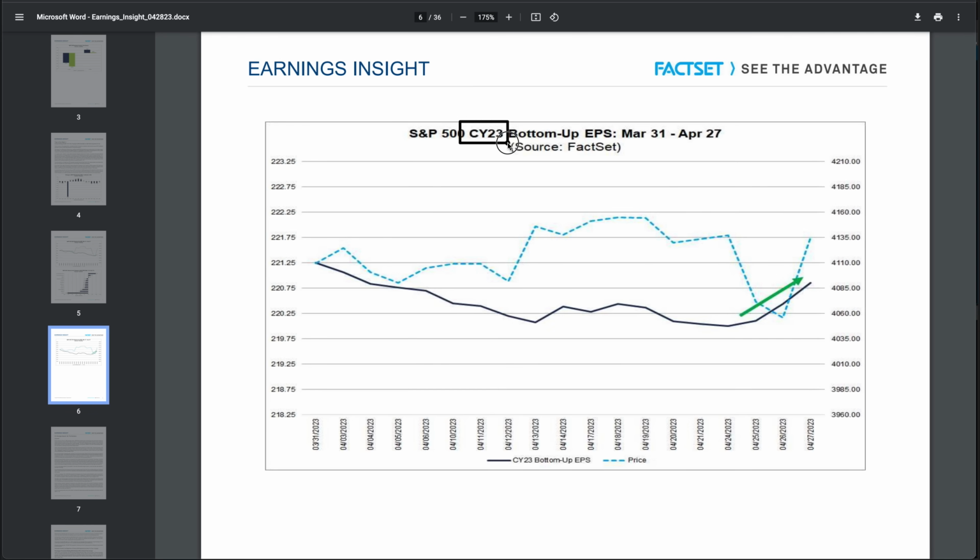If we take a look at page 6, I want to show you that for calendar year 2023, the bottom-up EPS estimates are actually on the rise. If everyone here is thinking, hey, we're going to go into a recession, wouldn't you think that EPS is set to take a beating if companies' earnings are going to start to take a hit? Certainly not the case based on the data that is coming in hand.